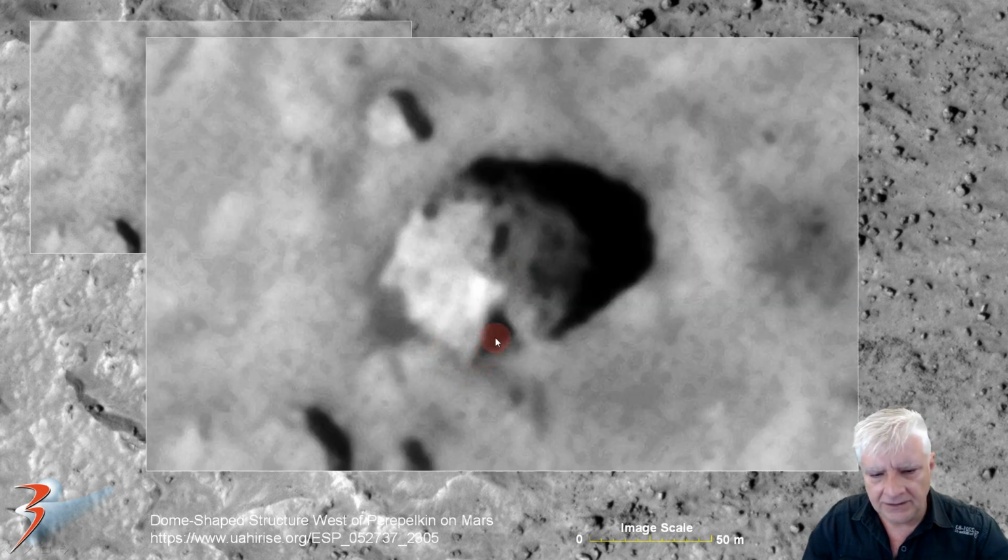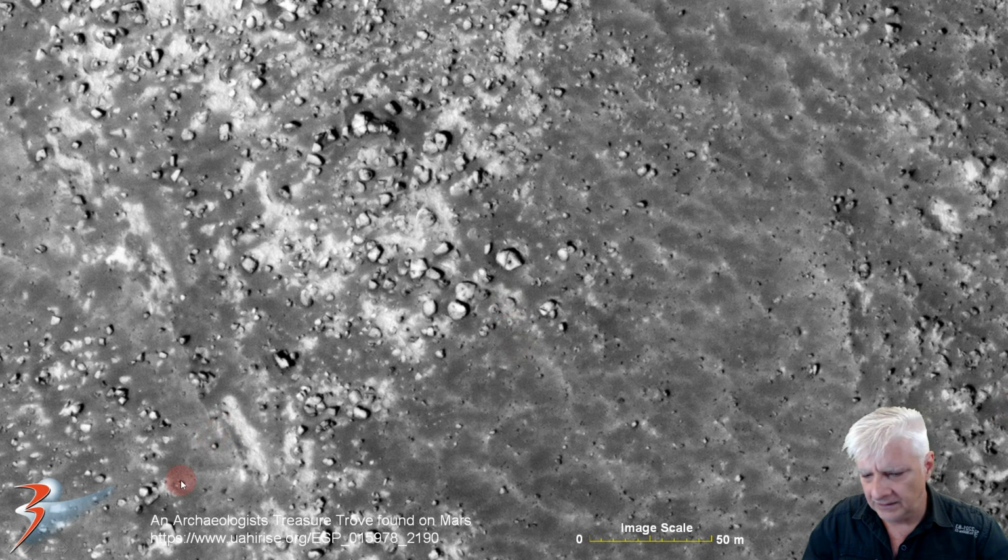You can see a triangular opening in it, and these dark spots, I wonder if those could be vents or windows, and on top of it a little dome-like feature there. I wonder if that's also a little vent, I don't know. And then this, an archaeologist's treasure trove found on Mars.